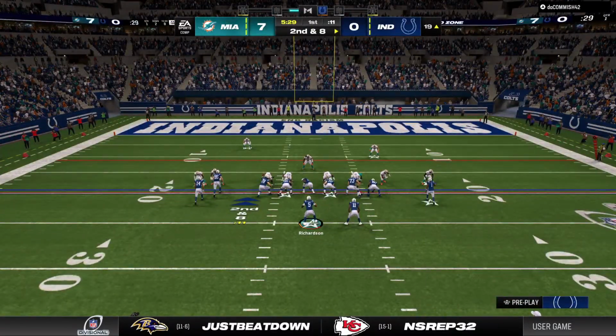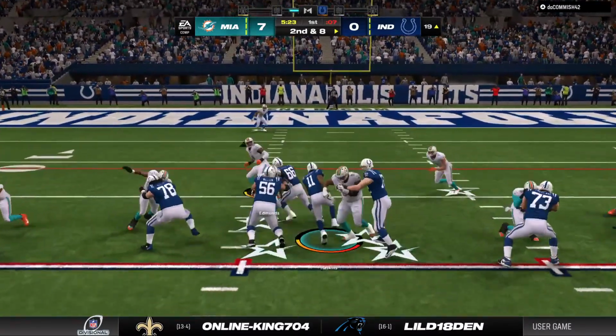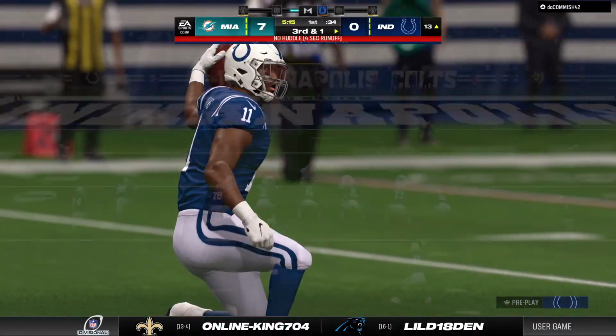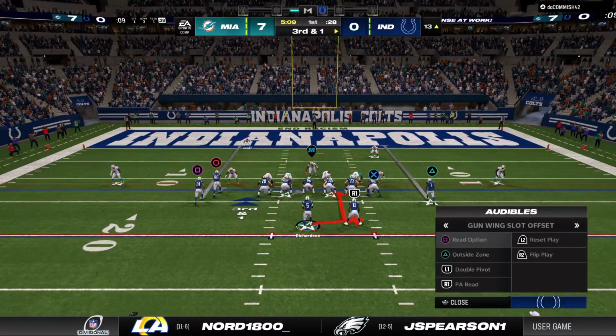Buffalo 18. 7 Pirates, 7 Pirates. 2nd down, and they go back to Haskins. And he'll get this down close to a first down at about the Dolphins' 13-yard line. A yard is all they need, but it's 3rd down.